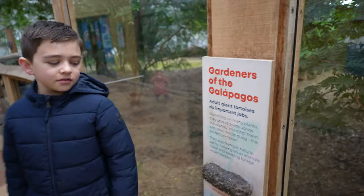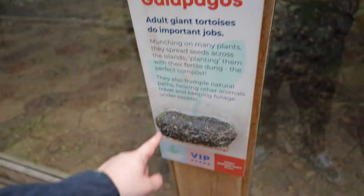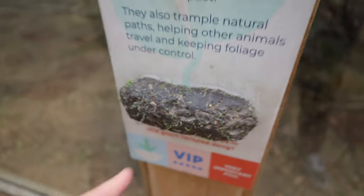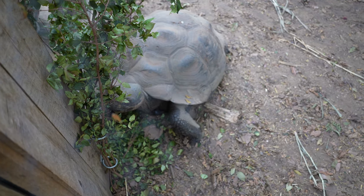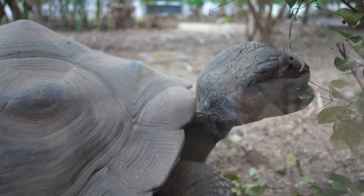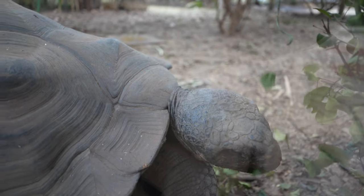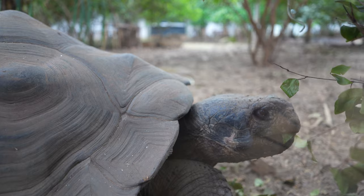Finn found the poo. So they're the gardeners of the Galapagos. Adult giant tortoises do important jobs. Because they munch up so much stuff, they spread the seeds across. And that is their poo. Like a dinosaur. Sorry for the reflections on the glass.